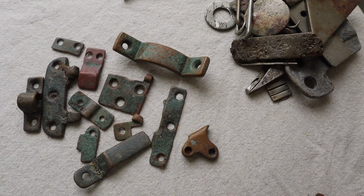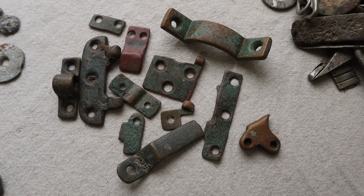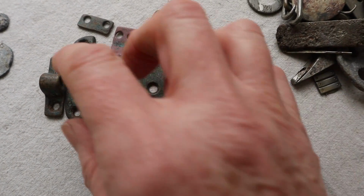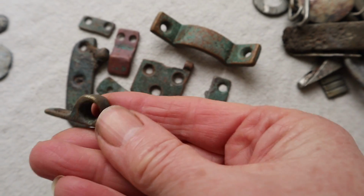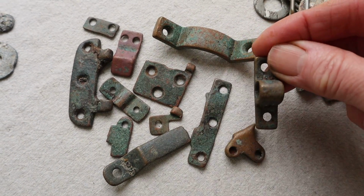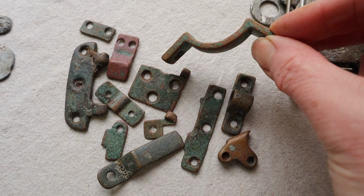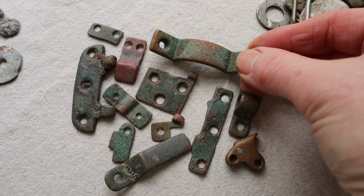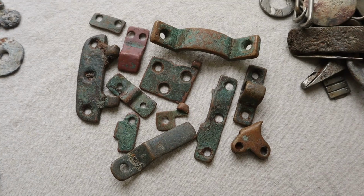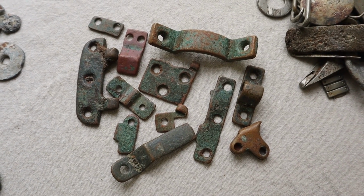So, here we have a collection of brackets, hinges and latches, this sort of thing here. The bolt would have gone through it, would have been screwed onto the side of a door. This looks like some sort of bracket, maybe something went behind it, I'm not sure. And we think these are ships', don't we? Yeah, we think they're associated with the shipbuilding because there's a big shipyard still.